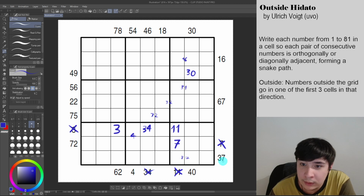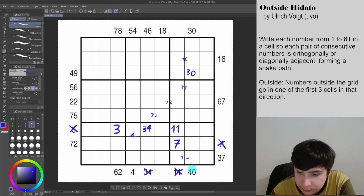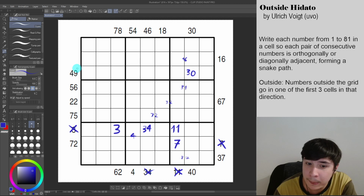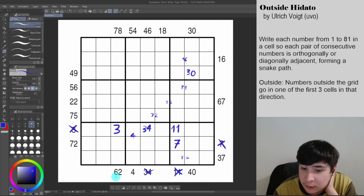After 37, 40 something in the same cage. Fairly close to that. And then 46 over here, 49 over here. 50 something. I guess 54 and 56 then. So it's going to stay up in the top left corner for that. After 56, we've got 62, which is going to be either up here or down here. And then we've got 67, which is all the way on the left, on the right. And then we go back here for 72.